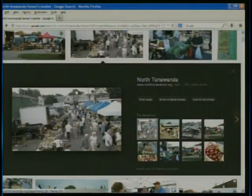Right, right. So people can find out more about the market. How can they find out more? Well, just look up NT Farmers Market or NT City Market. It'll pop up on Facebook. It'll pop up on the web.